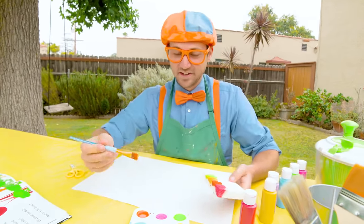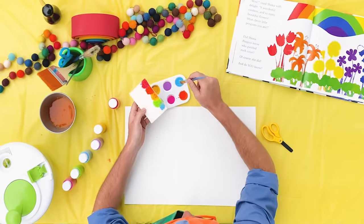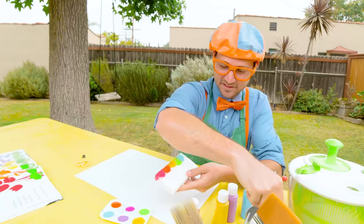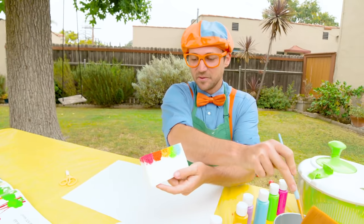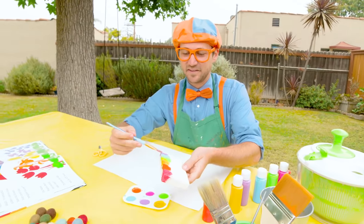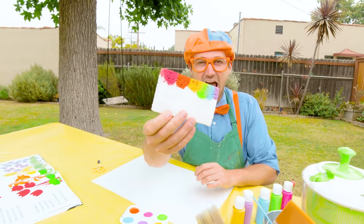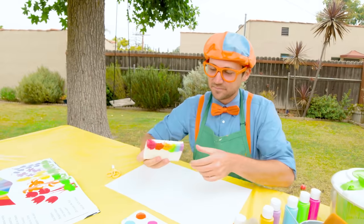After green, we need some blue. Yeah, perfect. Good amount of blue right there. Do you see this? We're almost done. And now we need some violet or purple. They're very similar in looks. Wow. There we go. How does that look? Yeah, like a rainbow. All right, now for the fun part.